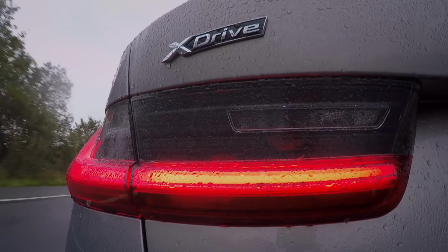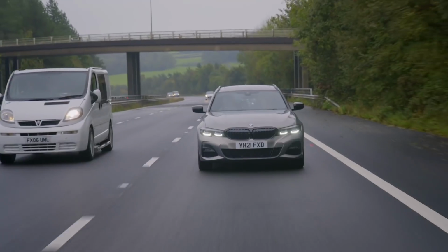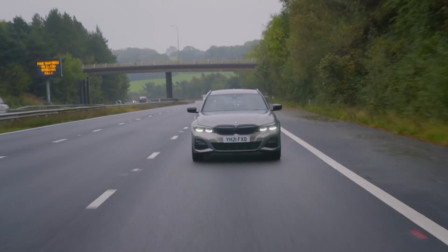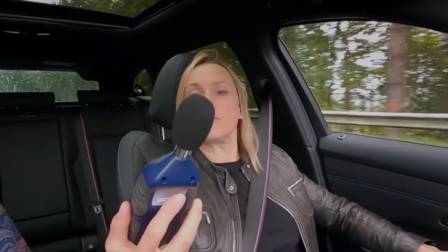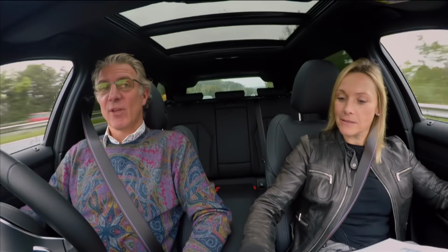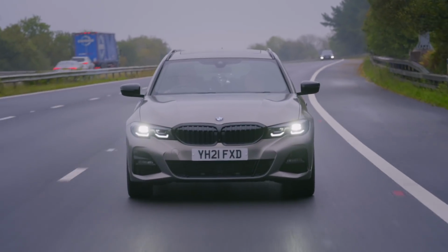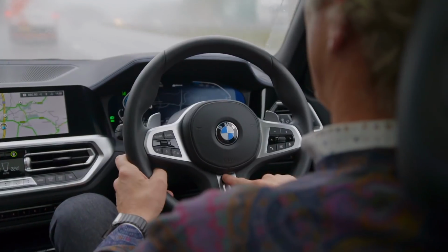Running in electric-only mode, you'd expect these cars to be very quiet. I can't hear any tyre noise. To help us gauge exactly how quiet our cars are, we've brought along a sound measuring thing. You and I be quiet and we'll just work out the noise of the cabin. I'd say around 69. 69 decibels. That's what you want? Lovely. Today's wet conditions make for a noisier ride, but 69 decibels is still quieter than its petrol-powered equivalent.